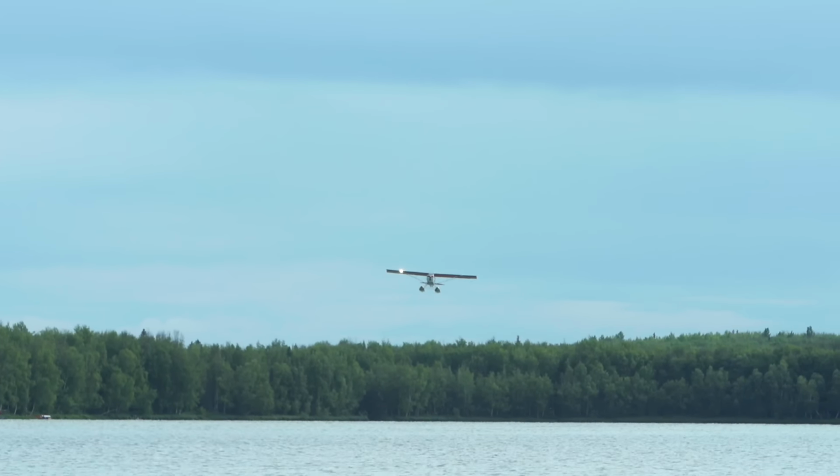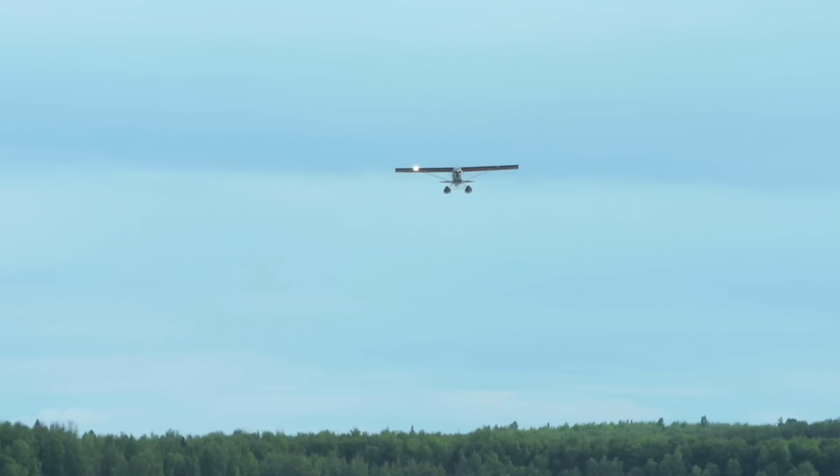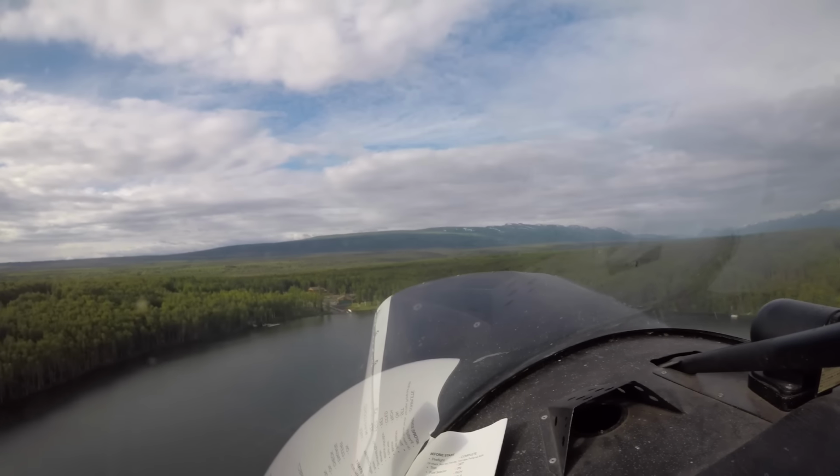What are we going to climb for? Yeah, crack about 2,400 RPM. And climb for 80? Get about 80. Yeah, that'd be good. And welcome to Alaska skies.